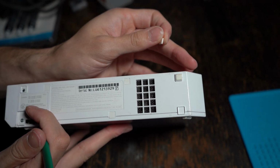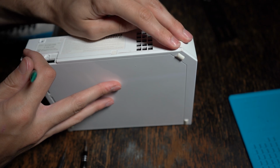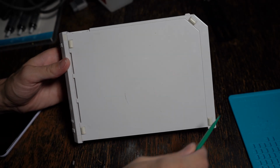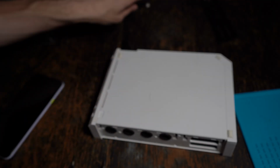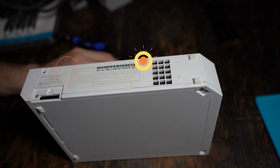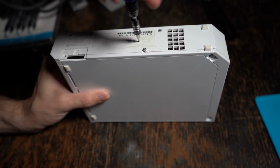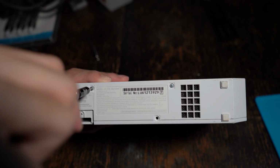You know how many times I pulled off these plastic feet just to put them back on? Too many. That's how many times. The same goes for the other plastic feet on the side. A couple of them have screws underneath, but not all of them. And if that wasn't enough, there are even more hidden screws underneath stickers. And still, pretty much every screw is different, so if you don't keep up with what screws go where, you will never be able to put your Wii back together.